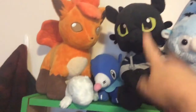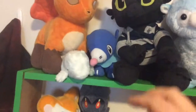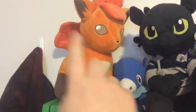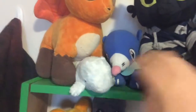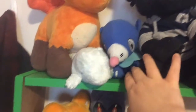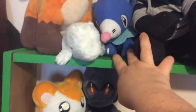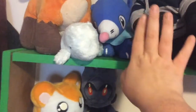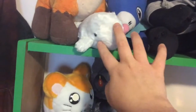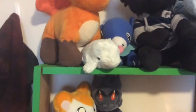But yeah, then we got little Toothless. Toothless is a Build-A-Bear. He has a little sweater. He's so cute. We got Vulpix, which is a Build-A-Bear, and she is adorable too. And then we got this little Pokemon too. This is, I forget his name. I want to say Papillion, but that sounds like a dog's name, like a breed of dog, and I'm like, I don't know. Then we got a little baby Beluga, and that's the first row on top.